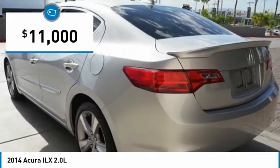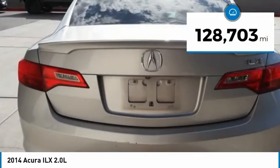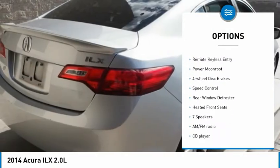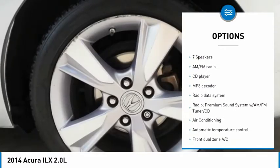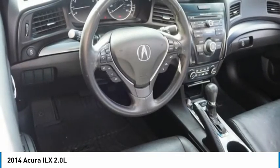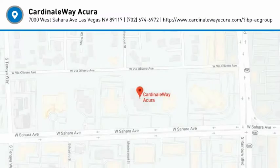and is priced below $15,000. This vehicle has less than 130,000 miles. Here are some of this vehicle's great options: electronic stability control, alloy wheels, brake assist, traction control, remote keyless entry, power moonroof, four-wheel disc brakes, speed control, rear window defroster, heated front seats. Wouldn't you look great in this vehicle? Stop in today and see for yourself.